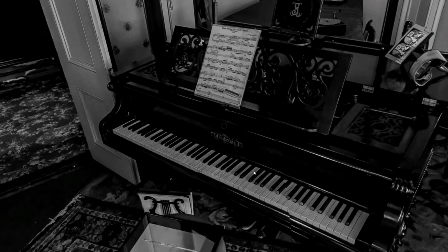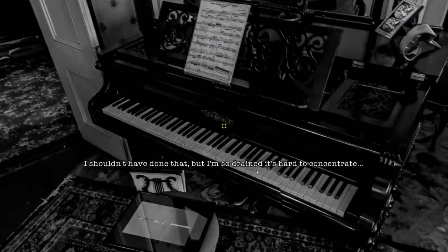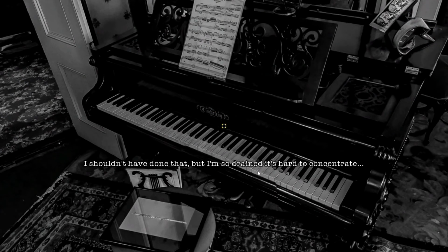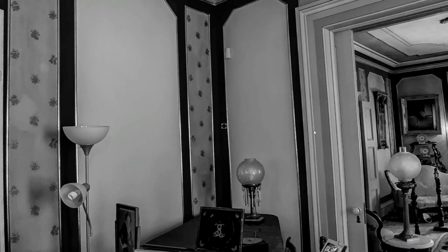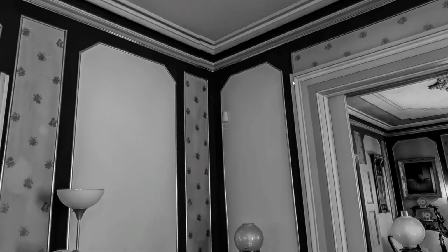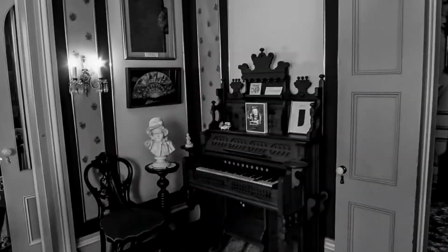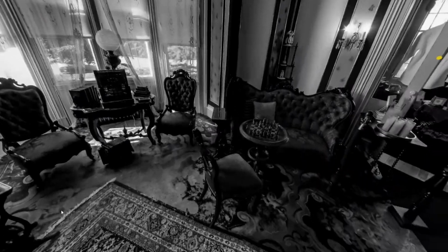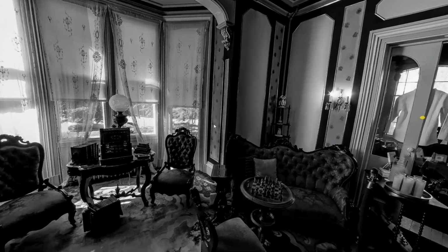Oh, now we got a piano. I like pianos. Piano Sonata number 8 in C minor. By who? Oh my god. Huh. That was, for a game like this, a nice little jump scare. Maybe that's a security device, maybe a motion sensor. Oh, maybe they're trying to capture a ghost or figure out what it is. Like we do in Phasmophobia.